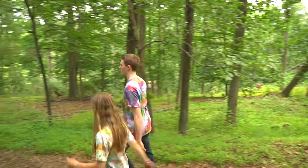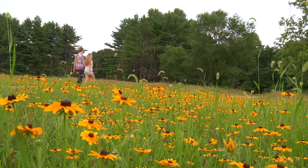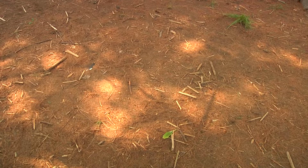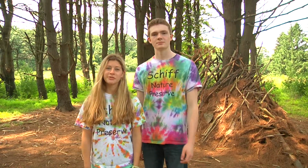Let's follow the red trail down toward the Great Meadow. Right here at the junction of the White and Blue Trail is a special place that most kids who come to Schiff know and love. It's called the Pine Tree Grove. Here there's a carpet of soft pine needles and a lot of covered space, which makes it the perfect place to build forts and shelters, as you can see a lot of kids have done.